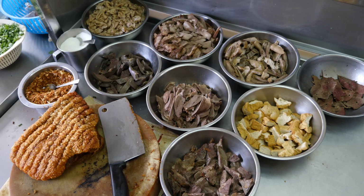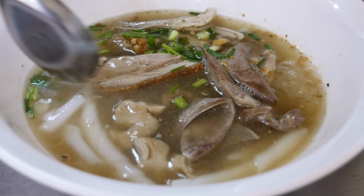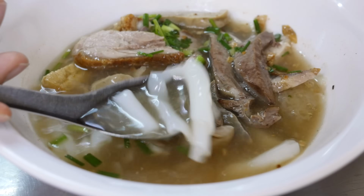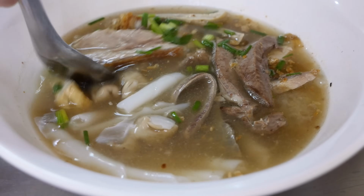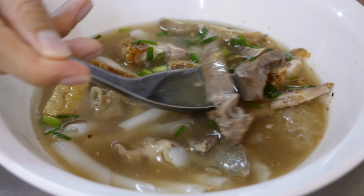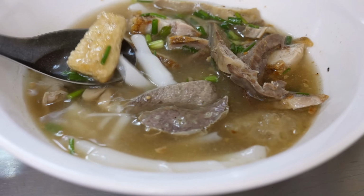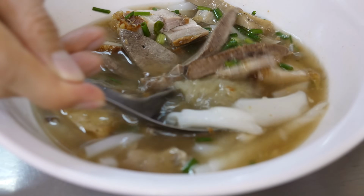As soon as she put the bowls of Kuay Jab down on our table, you could immediately smell the black pepper, and I think some garlic in there as well. Here are the rice noodle rolls on the bottom, and then there is a mix of different organs. There are pieces of pork belly. I think these are lungs and liver and even a piece of tofu. I think that's skin as well.